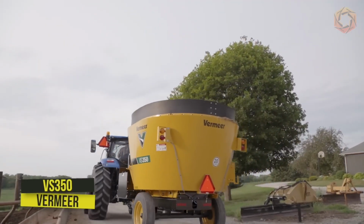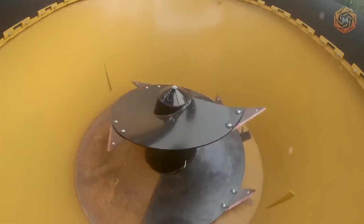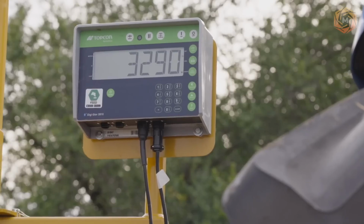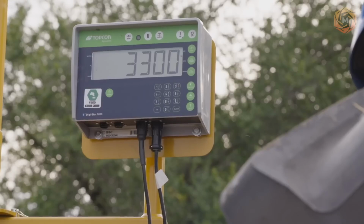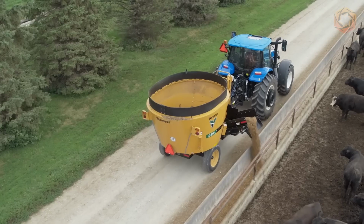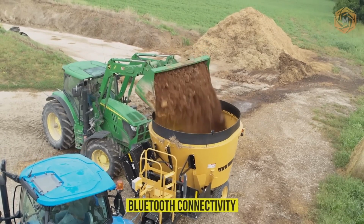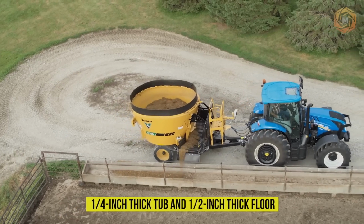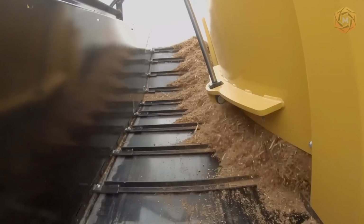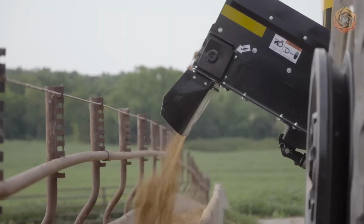The Vermeer VS350 single auger vertical mixer is the ideal machine for smaller operations. This model has a high-speed auger that optimizes mixing speed and provides thorough cleaning. Vermeer mixers feature a 4-point scale that helps improve accuracy over a 3-point scale. The scales help operators optimize rations and achieve more defined goals when feeding multiple pens. The scale also features Bluetooth connectivity, so operators can see the weight from their smart device. Featuring a 1/4-inch thick tub and a 1/2-inch thick floor, this mixer is small but powerful. Its sturdy components contribute to the machine's long-lasting performance and reliability.